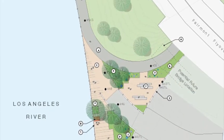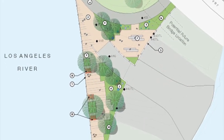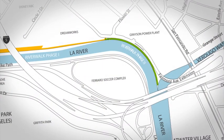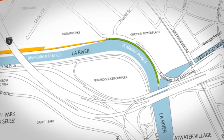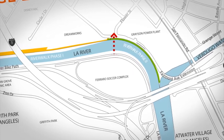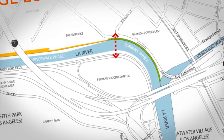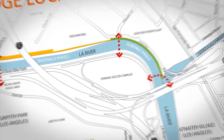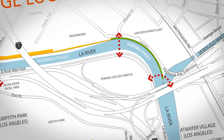And the other park is Confluence Park, where the Verdugo Wash and Los Angeles River merge together at the 134 freeway. Phase 3 includes planning the locations and developing concepts for 2 new bridges. One bridge across the Los Angeles River to Griffith Park, and the other bridge across the Verdugo Wash to Atwater Village. Alternative locations for the bridges will be presented at the workshops in order to gain consensus for a final location. This is where we need your help.